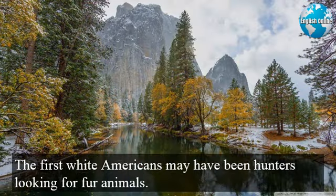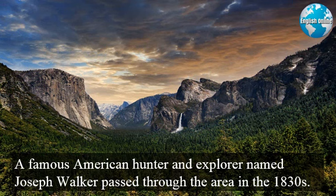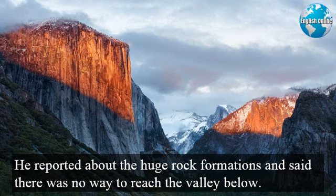The first white Americans may have been hunters looking for fur animals. A famous American hunter and explorer named Joseph Walker passed through the area in the 1830s. He reported about the huge rock formations and said there was no way to reach the valley below.